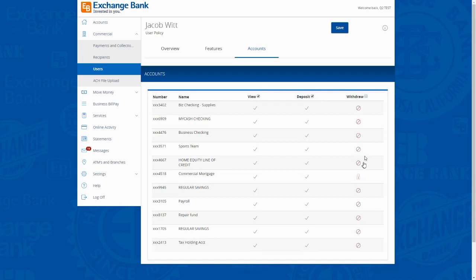We're not going to give him the ability to do any withdrawals here. Obviously, there's a lock sign here because you can't withdraw from your mortgage. We went ahead and took care of that for you on the back end. We know that much. We got that going for us. And maybe he can only deposit to a couple accounts. If you want to just do it from this direction, that lets you do it a little bit more individually. And again, we're going to let him see all the accounts. He can deposit to some of them, and he can withdraw from none of them. I'm going to go ahead and save that.